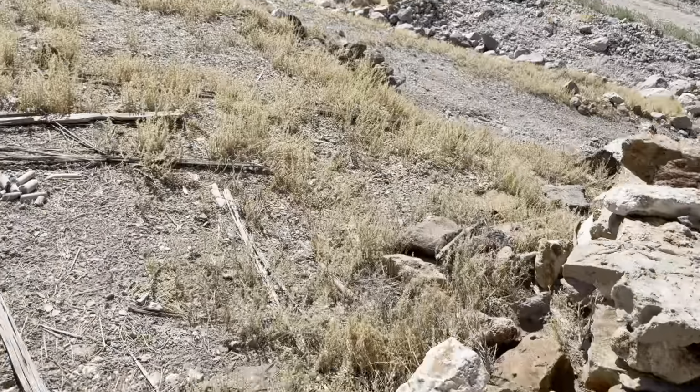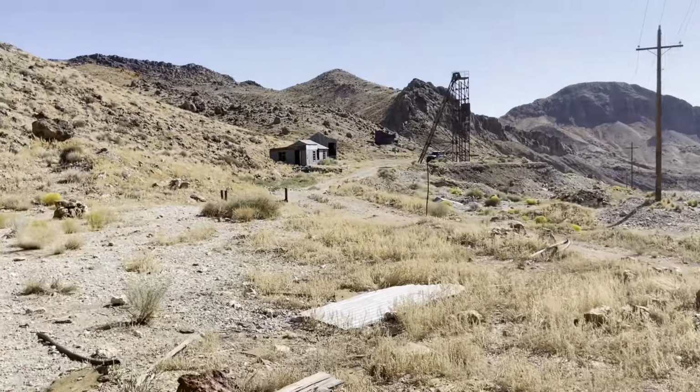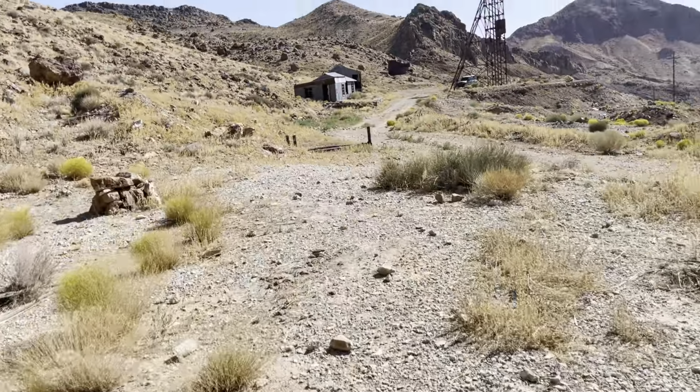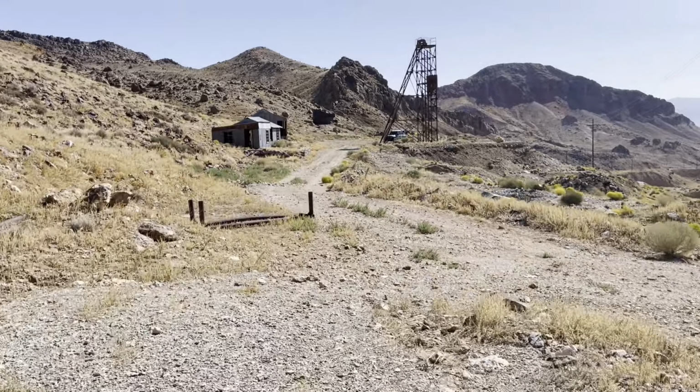All right, that's our first building there. That's the first one that you see as you come up. And you've got these other two little shacks over here. The wind has been so good the whole day, and then all of a sudden now it starts to get crazy again.